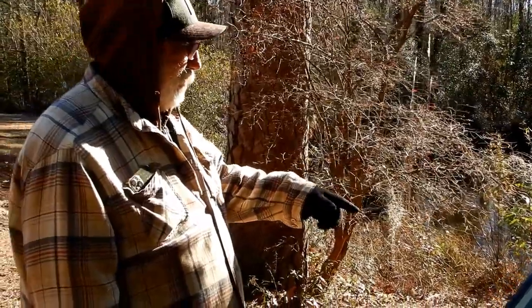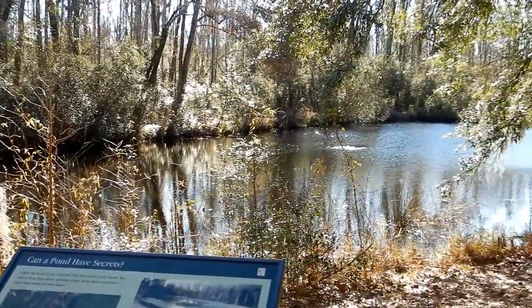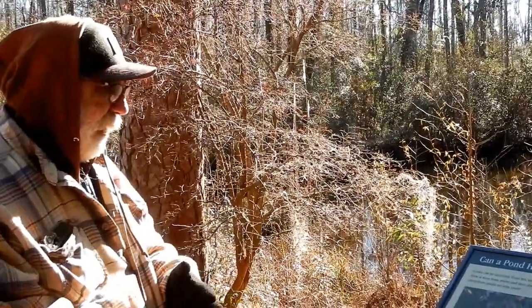The sign here is talking about, can ponds have secrets? And apparently the secret that these ponds hold is that they're not natural. They were built in the 1930s by the CCC. Who built the park? Yeah, who built the park. The other secret, well, it's not a secret, it's sort of a mystery, is these ponds were originally built to raise fish for Lynch's Creek.